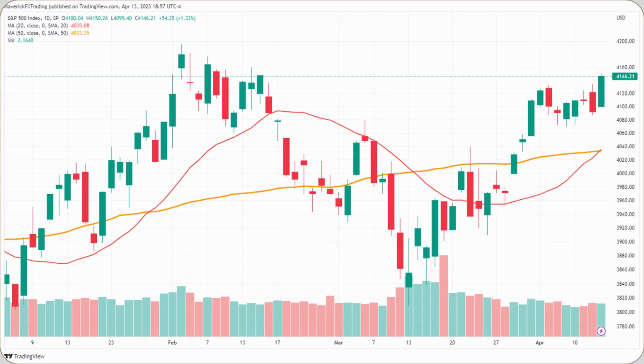As you look at the chart price action, what you'd make note of is that we have resistance up ahead that the S&P has still not cleared at about 4,200. It looks like we're going to make a run to that at least, and my thought would be that not only do we make a run up to that, that we probably break through. Now, this could be a false breakout.